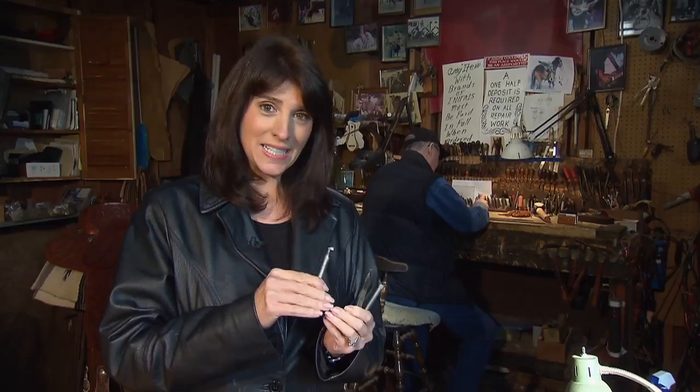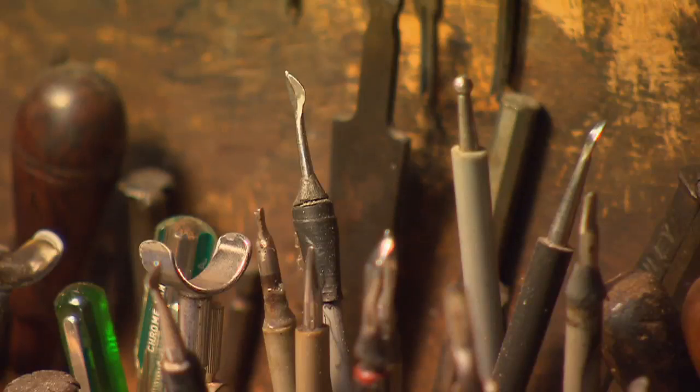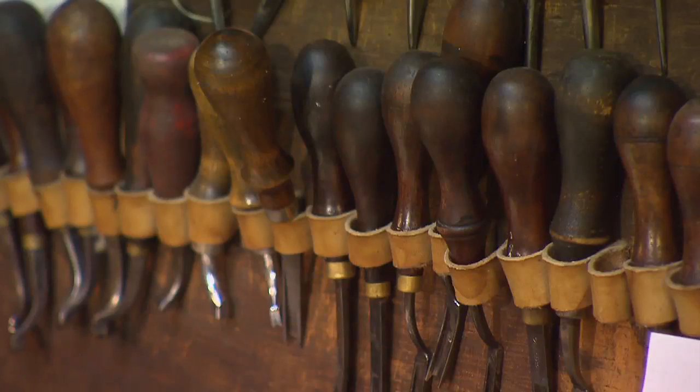Terry makes some very unique designs on his leather, and when he doesn't have the tools, he actually creates his own stamping tools out of bolts or scrap metal. The family of tools help him fashion everything from flowers to feathers.